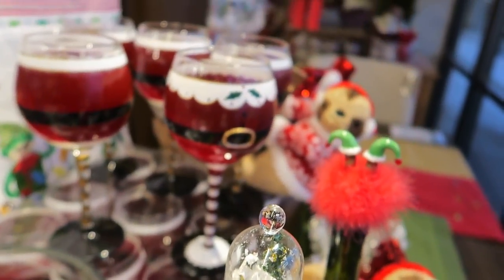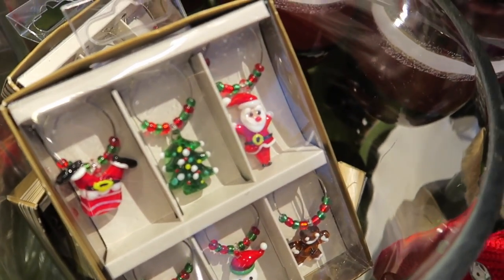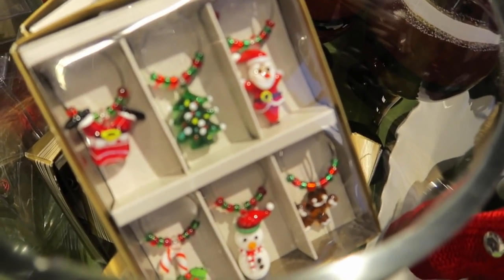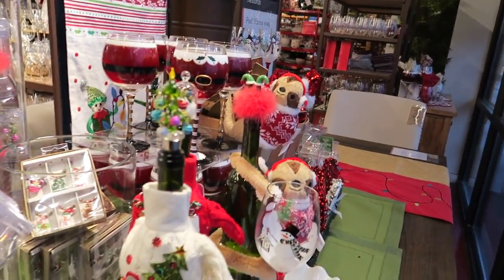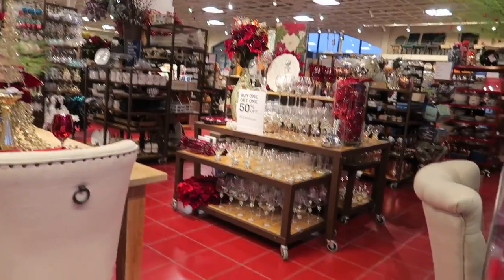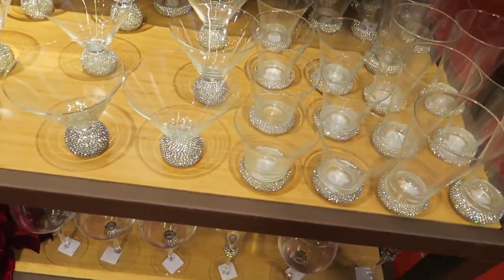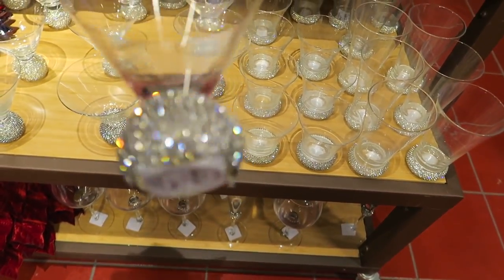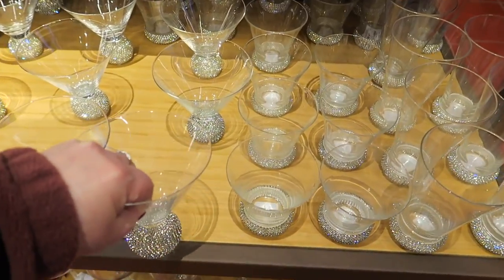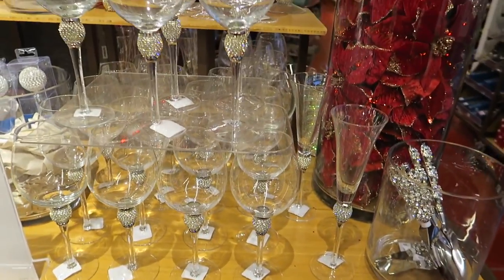And then they have those cute little wine glasses. And here are the wine glass tag so you can remember which glass is yours. And they've got some really pretty, these are really sparkly at the bottom. $12.95, buy one get one 50% off all drinkware.